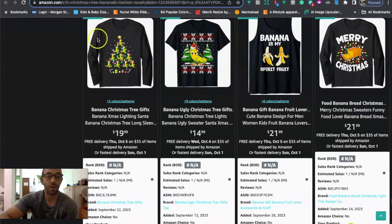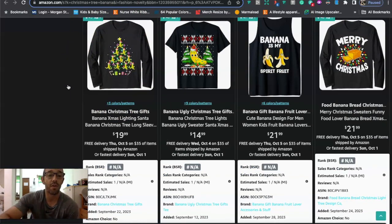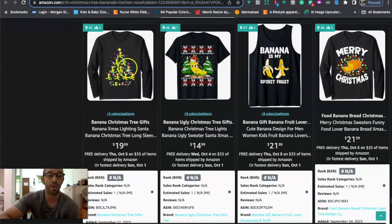These, in my opinion, are good types of niches to get into if you're going to be designing for the Christmas tree, because it's just low in competition. And there's just not too many people. Like the majority of people are going to do like pizzas and things that are a little more competitive. So this is an example right here.